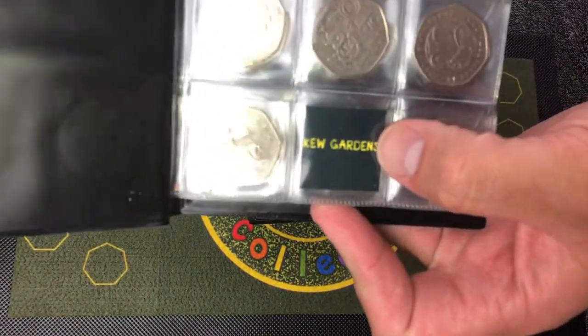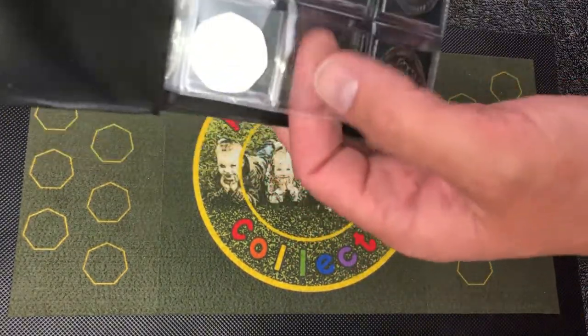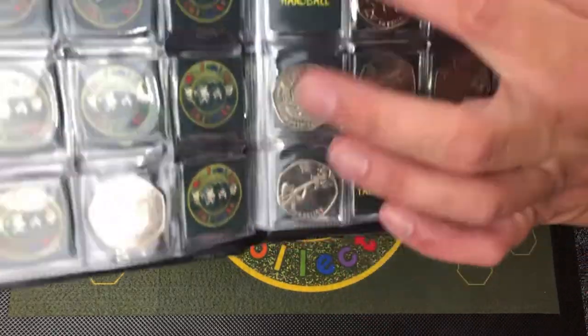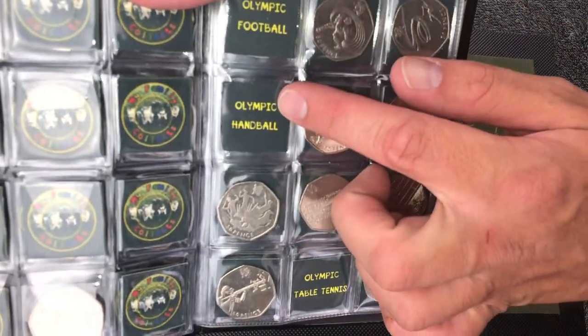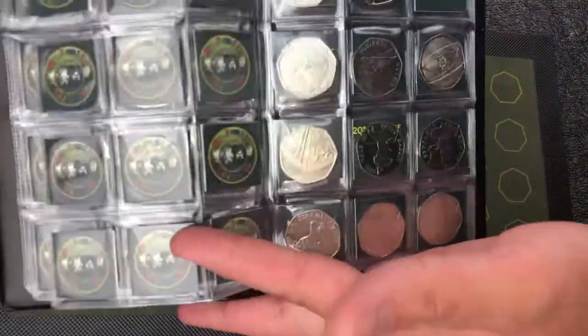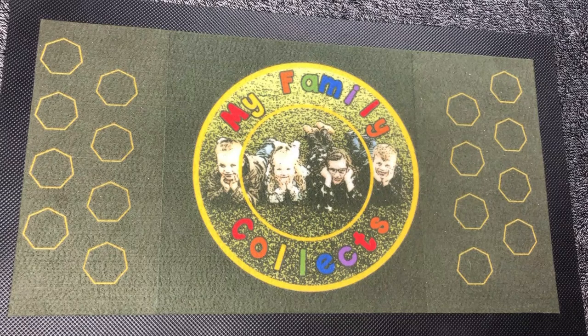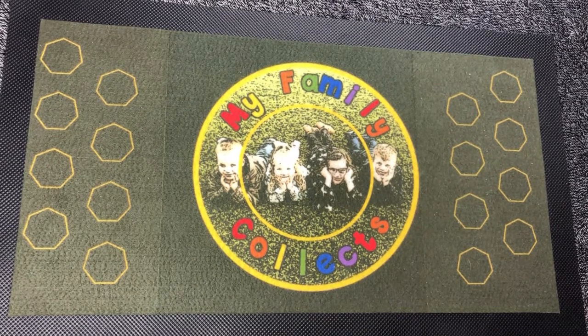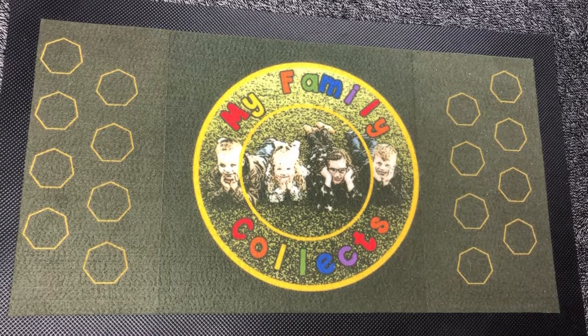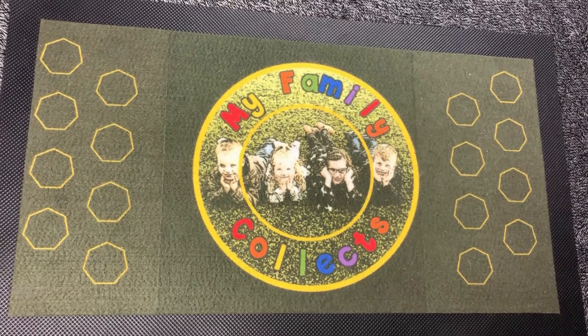Book number two, all we're looking for is the Kew Garden. And book number three, we're looking for Olympic football, Olympic handball, Olympic table tennis, Olympic triathlon, and Jemima Puddle-Duck. So really the hard ones. If we find the Kew, that goes into book number two, and that'll be book number two complete. And anything else for book number three would be great. Any coins for the book is fantastic, but I'm not going to be greedy. Just hopefully we'll have a good hunt and find some coins that are worth keeping.